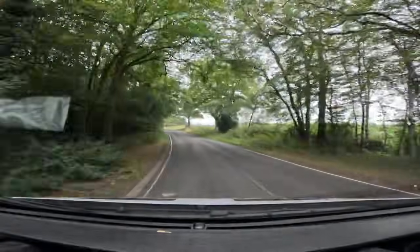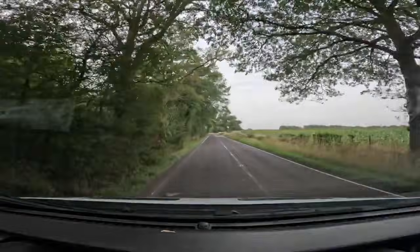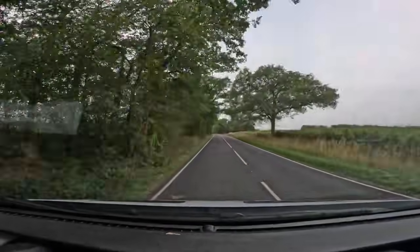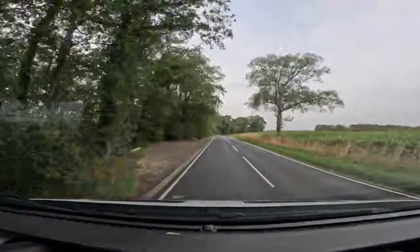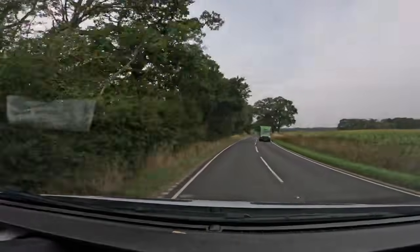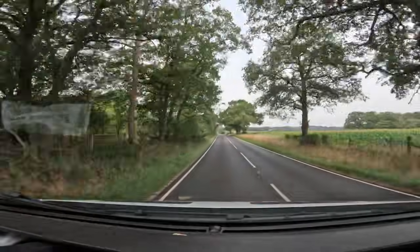None of them have door numbers, it's all house names. So I think we're going to be searching for this one a little bit. So building our speed up to 50 miles per hour now. And we've got a Waitrose coming the other direction. They gave you a nice little wave. I find Waitrose normally wave back.